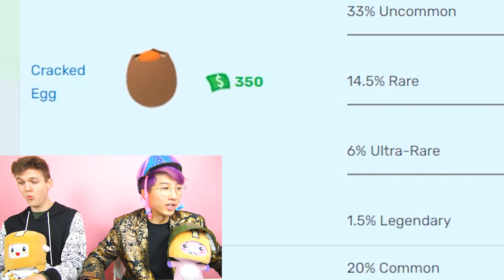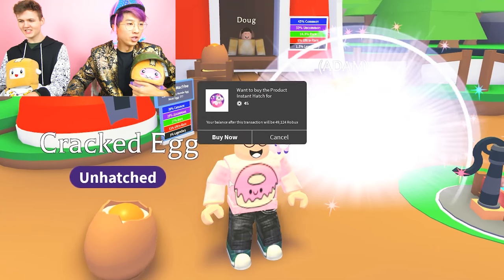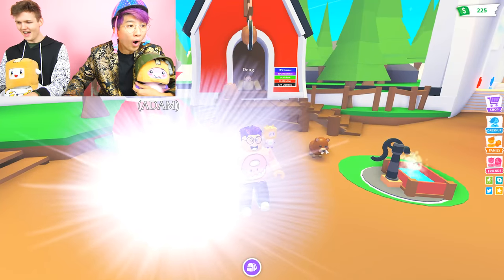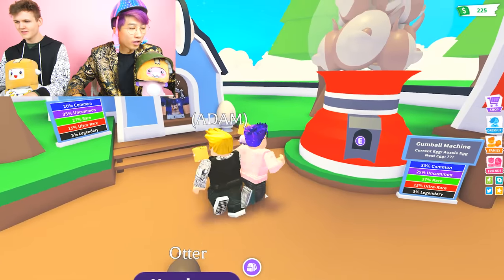All right, let's just go and hatch it. Let's hatch it. 1.5% chance of a legendary. Bro, we can do it. Here we go. I'm hatching, I'm hatching, I'm hatching. Hatch it! Oh! I got a beaver. I got an otter. Oh, the otter's perfect. Guys, let's move on to the pet egg.